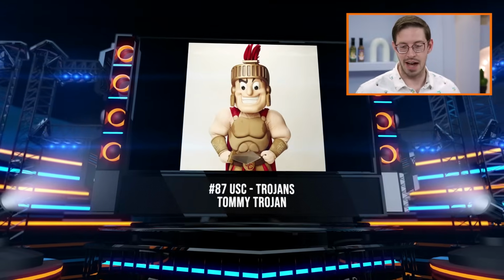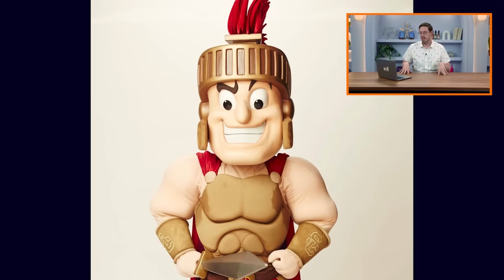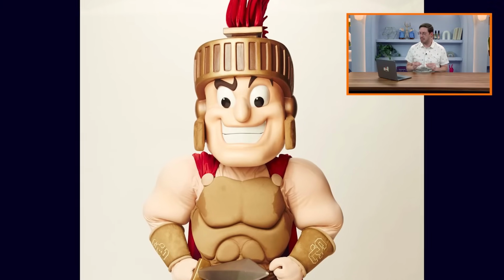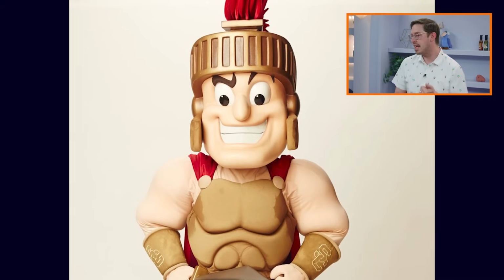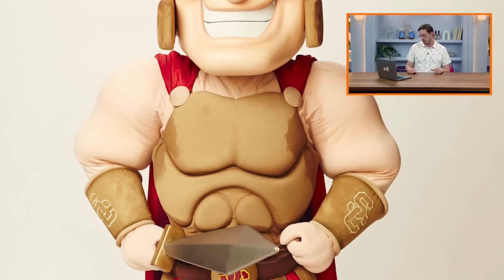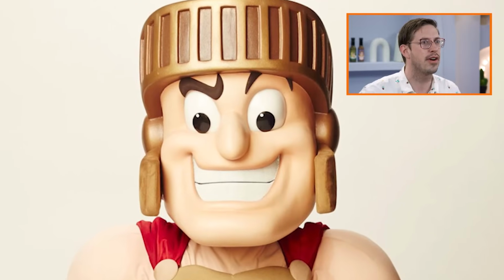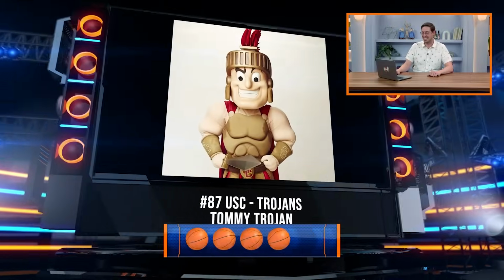USC Trojans, Tommy Trojan. This guy looks like he stepped out of a DreamWorks film. The crispness of this mascot feels inviting, encouraging, positive. The muscles are weird, they're very flabby. He's got a sword, that's cool. I love his face, it's so animated, it's so new and fresh and vibrant. The only thing I could like more is if this mascot was actually 20 feet tall and full of people from the other team. 4 out of 5 basketballs.